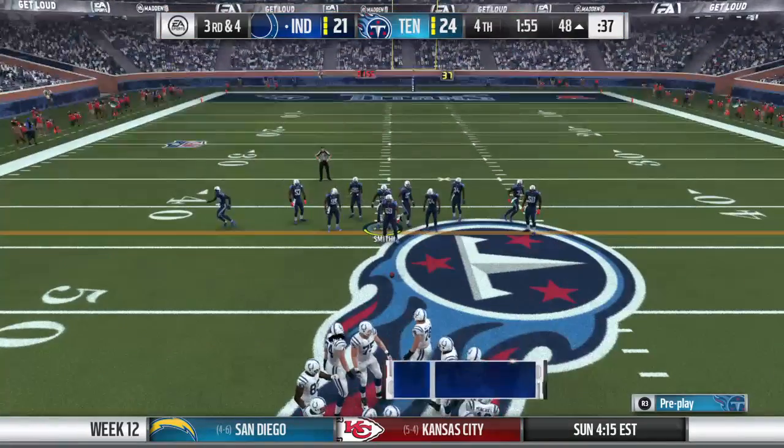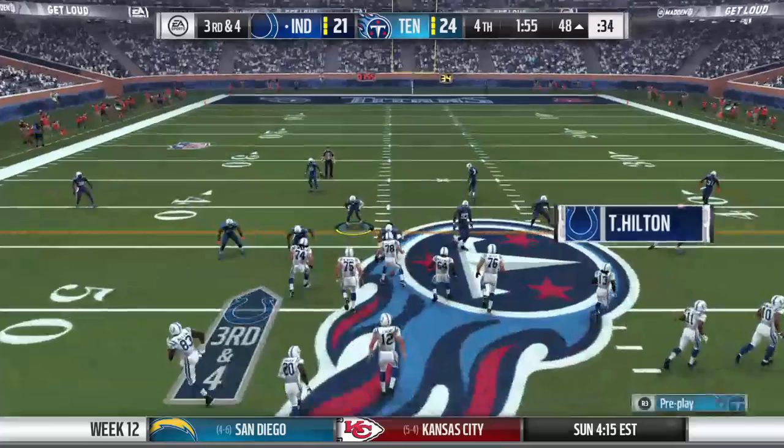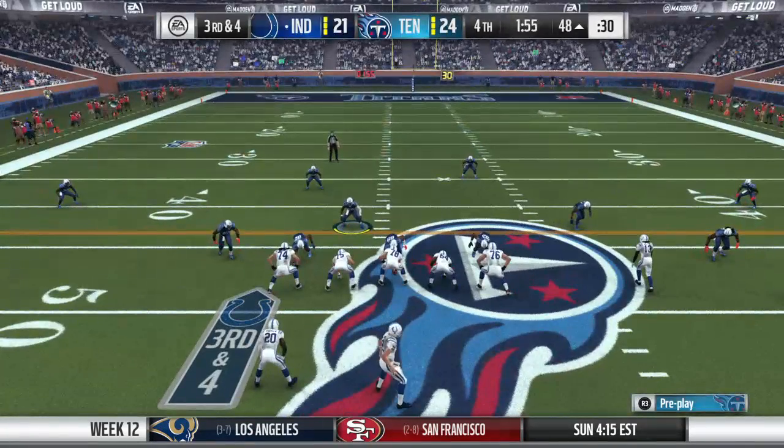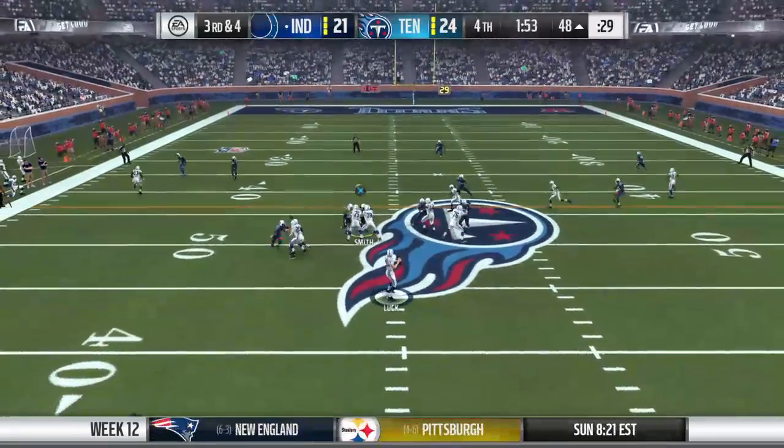Around 2 minutes to go, and if the D can hold him, that'll end this one. We always think about the offense attacking. In this case, I'm looking for the defense to do the same. They'll look to throw.